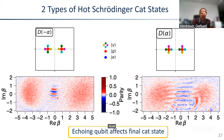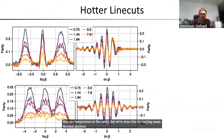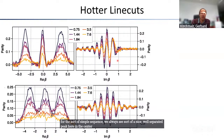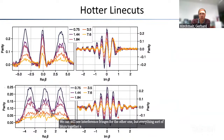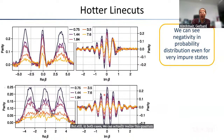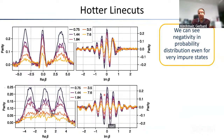Now we have not only done this for this one temperature in the cavity, but we've done this for varying mean thermal photons, up to something like 7.5, 7.6 thermal photons in the cavity. You can see that for the simple sequence, we always see a nice, well-separated peak here in the center with nice interference fringes. We can still see interference fringes for the other one, but everything blurs together a little more. The contrast is also lower. But still, in both cases, we can realize this quantum superposition, even though we have started from very, very impure states. This is really a quantum superposition of a thermal state on the right and a thermal state on the left.